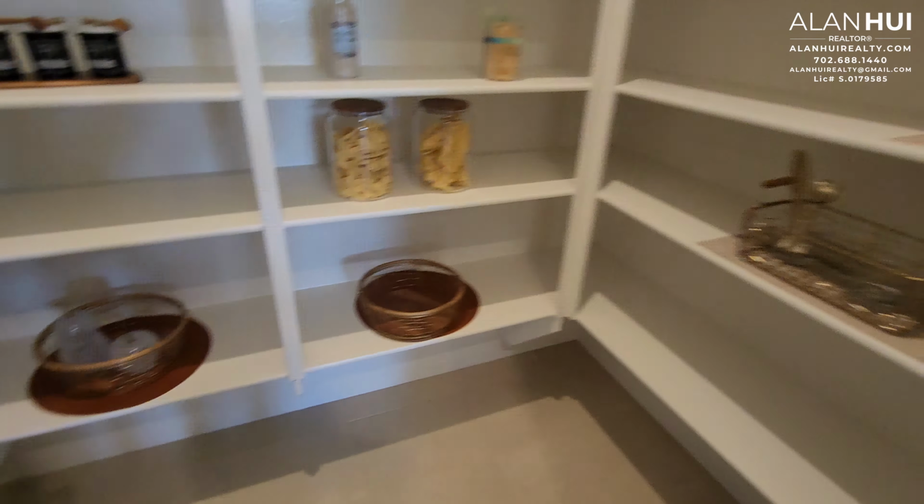In the primary bathroom suite, I have upgraded to these vessel sinks, and I've also upgraded to this quartz countertop instead of the included Petrofina countertop. With the same upgrades here. And this is the water closet. Here is the included shower.